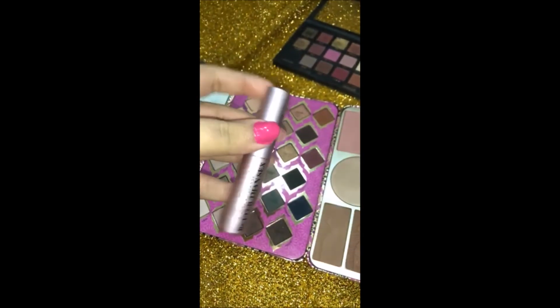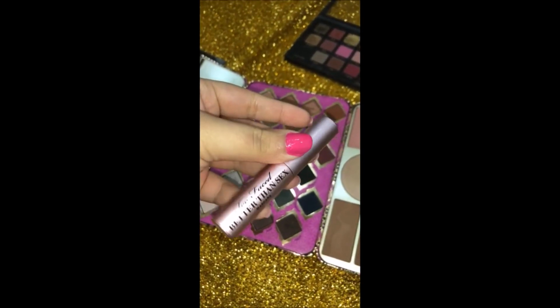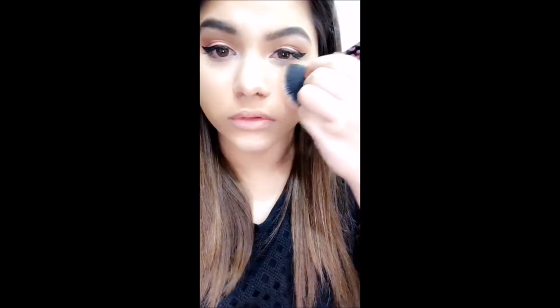So now it's time for mascara, and I'm going to use this Too Faced Better Than Sex mascara. So I always put powder under my eye for setting, and then I move my eyeshadow so that when the eyeshadows that I apply fall out, they fall out on the powder, so that when I wipe off the powder, the eyeshadows wipe away with them.